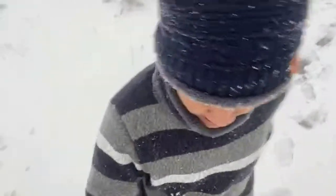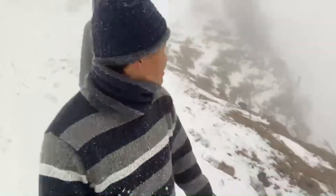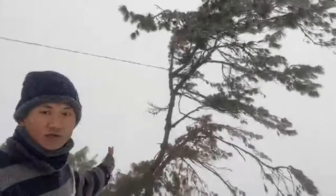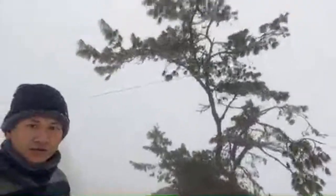Pretty sure that it's raining. Okay, battery is 10%. No problem. Look at this, it's a pine tree. We have strong wind from that direction, and you can see this tree is bent towards that direction. I'm not sure if you can see clearly or not. Now we can run.